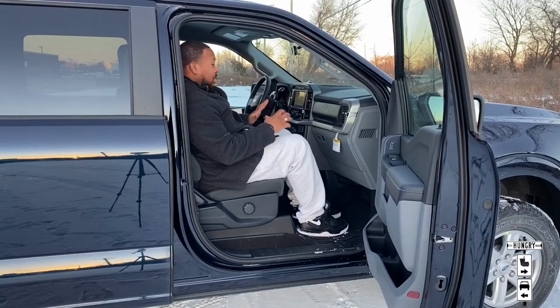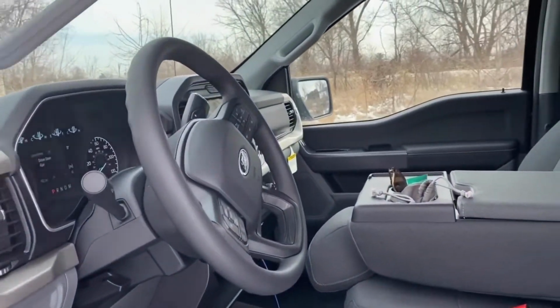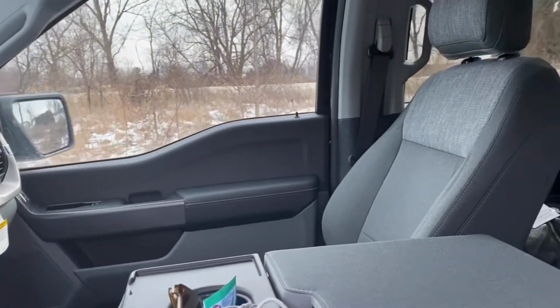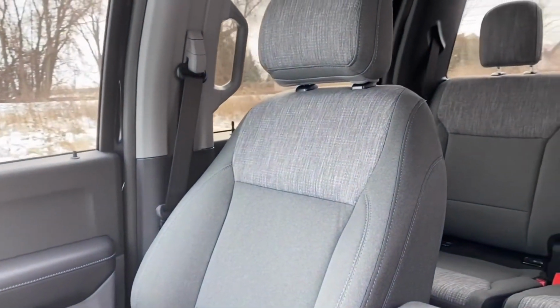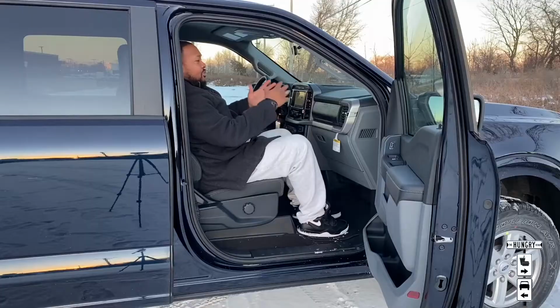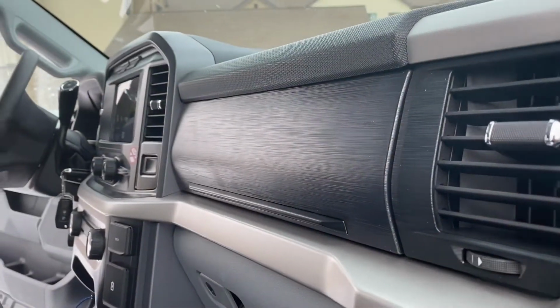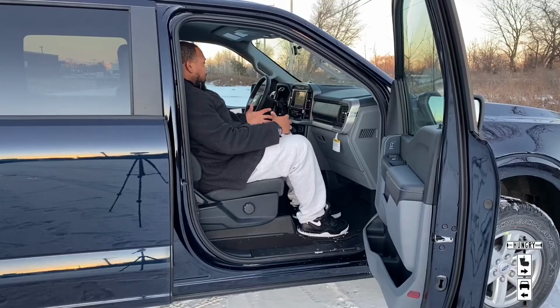So we're inside the passenger seat of the F-150 right now. It's actually really nice in here. I was the first person to rent this car, so it still has the nice new car smell. Don't let me get distracted by that. But yes, the materials look nice. Yes, we know it's plastic and stuff like that, but they look nice. They feel nice. Everything is just so well put together and so spacious.